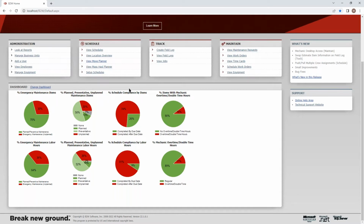And over here, things like schedule compliance. How often am I completing my work orders when I said that I would? And I'm not doing a very good job of that right now. So that means that I'm planning work orders and they're getting done either late or significantly late. Why is that? And over here, mechanics with double time or overtime, I'm down to 10%, and that's about where I want to be.